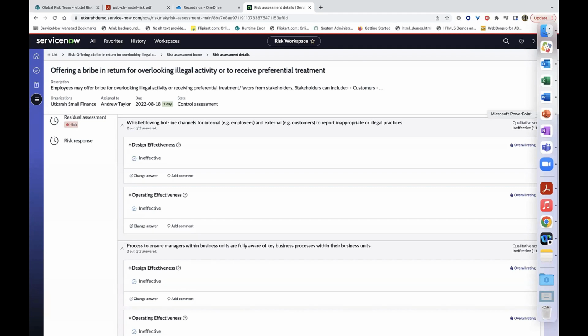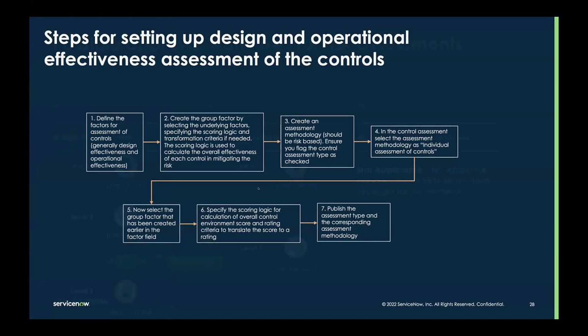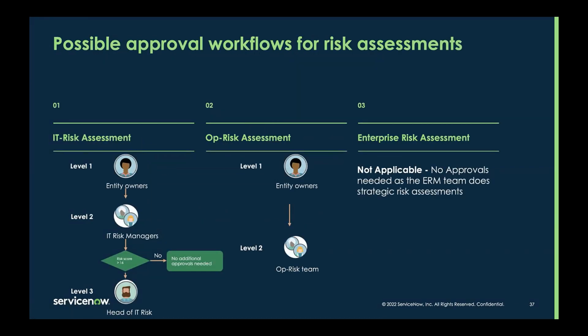All right. So this was the one that I wanted to cover, as I think there was a question around this. The next feature I'm going to talk about is really around your approval workflows. Remember, we talked about ARA being the platform for risk assessments. So it's not just focusing on IT risk or op risk. We want to provide an integrated risk assessment platform for our customers, which means you can do multi-faceted risk assessments, and there could be different kinds of risk assessments you're doing in your organization.